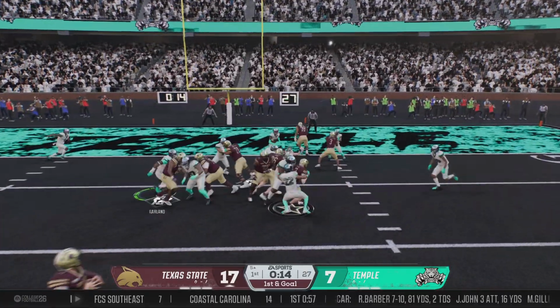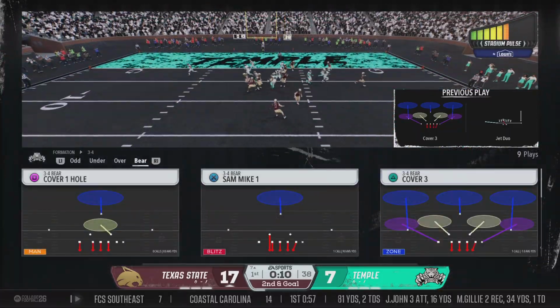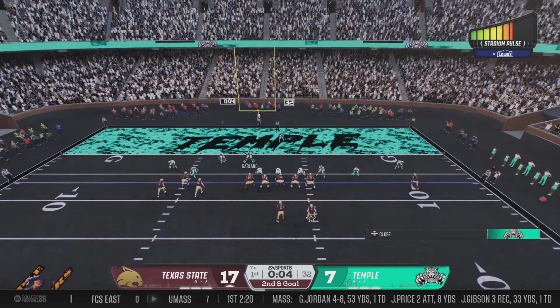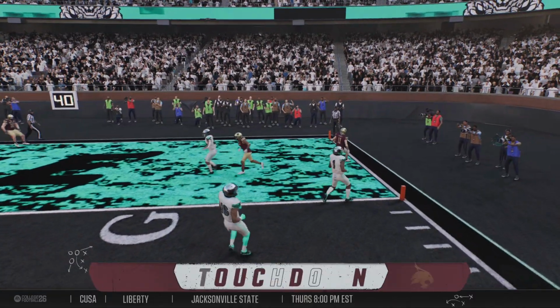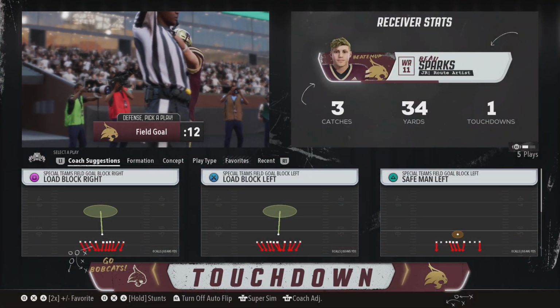A first down run on the doorstep. He's going to lose a yard on that one. As they get set to snap it, just about to reach the end of the quarter. Wants to fire on 2nd down. It's complete to the right. Touchdown, Texas State. A great catch and run for 6.